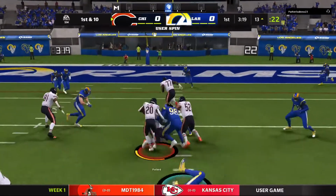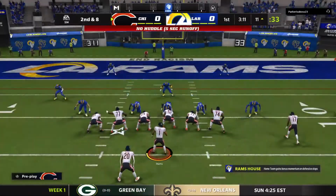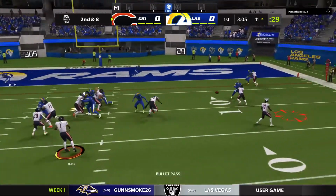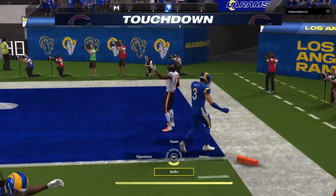On 1st down, Pollard. The tackle goes there to Linval Joseph. The last run good for 2. Here's 2nd and 8. A gain of 2. Brings up 2nd and 8. Throw right side, going to be caught by Hardman.